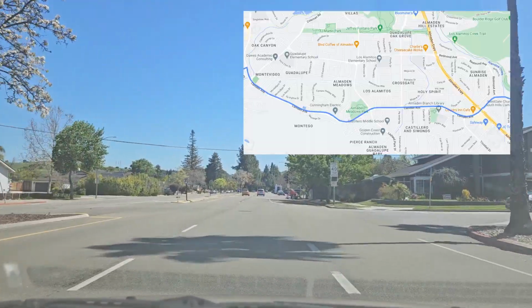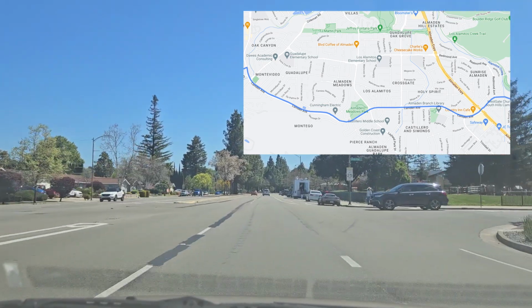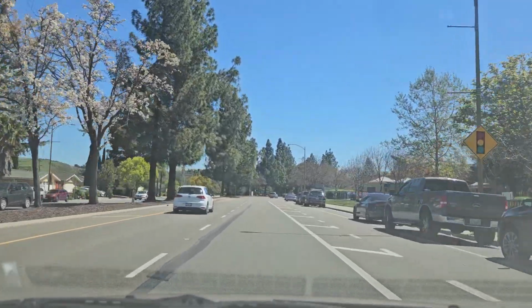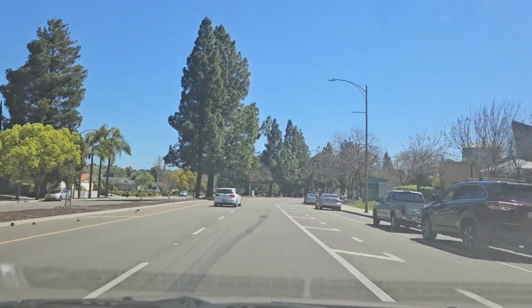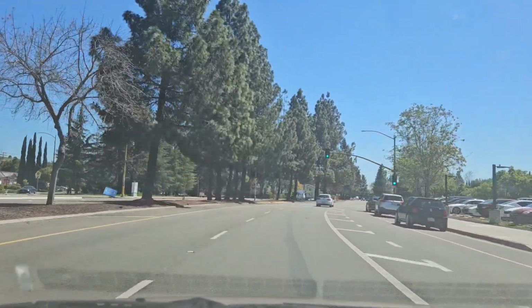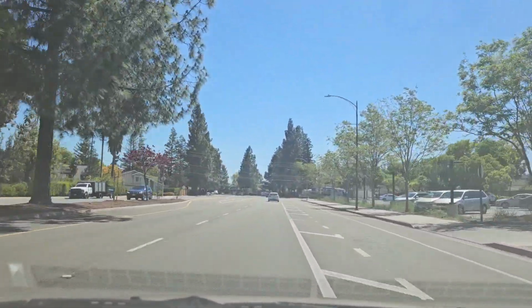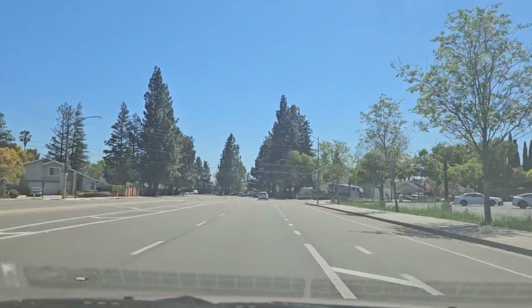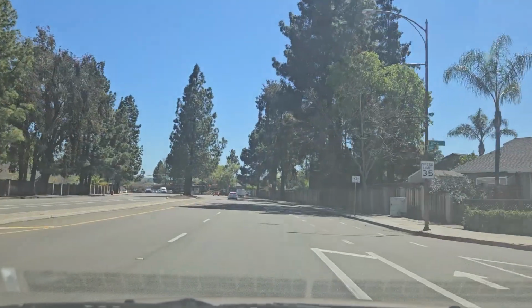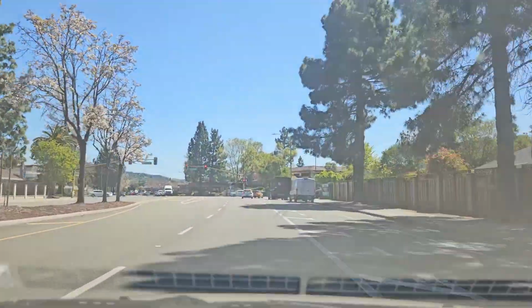Now we're on Camden Road. We're driving west towards Almaden Road again. We just passed a couple of neighborhoods like Pierce Ranch and Los Alamitos. This is the Almaden Community Center Library. And it's nice and beautiful. What a beautiful day today. These neighborhoods are still typical middle-class neighborhoods with beautiful homes, about $2.5 million, just like the other ones. Right now, coming up is Trinidad Drive.